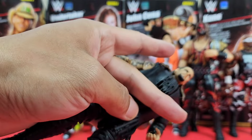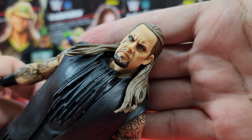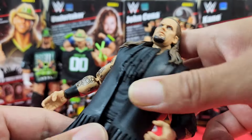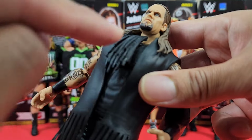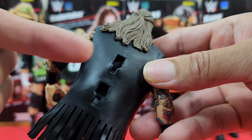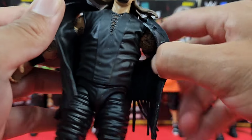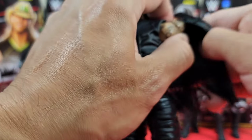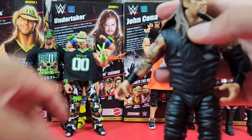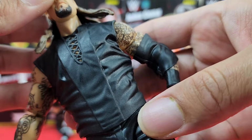All right, so we got one glove off for the remainder of the figure review, but that won't stop this man from doing what he needs to accomplish. Now, I am going to tell you, this piece right here, you can actually undo it. So it really doesn't matter that it has this huge gaping hole on the back, because if you are going to get into some in-ring action, you're going to have to remove this, man. This is actually based off that gear that he was rocking, and I got to say, whether you're having the entrance piece on or off, dude, look at that.